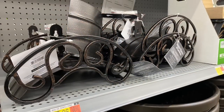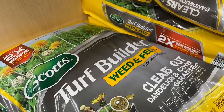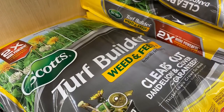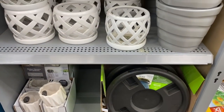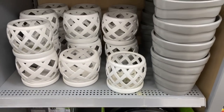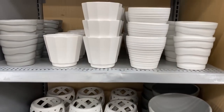This next item coming up, the Scott's Turf Builder. I put this in here especially for my husband because he knows how much I love to have Scott's on hand. I want him to use it every week on our grass. I love green grass, and so baby, that is for you.